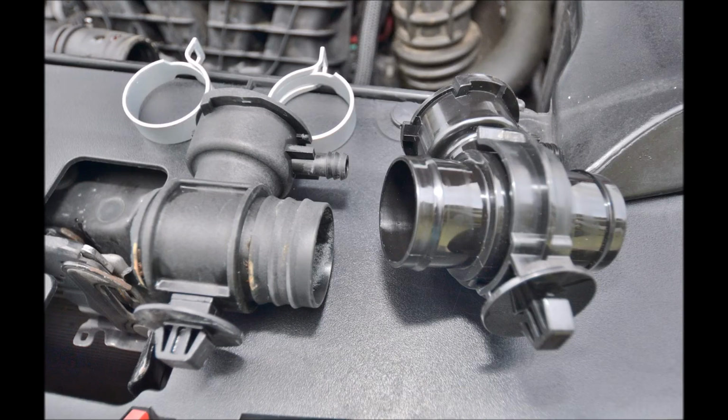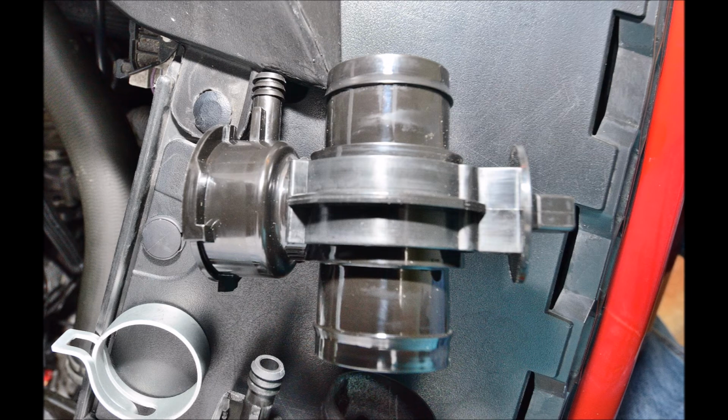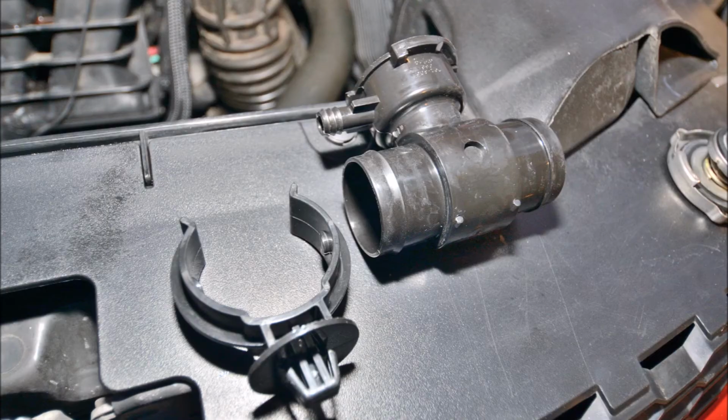Again, side by side view, old versus new, old left, new right. New T-neck filler. This is obviously a different material. It's shinier than the old material was. Again, new filler neck seen here. Also, the little plastic mounting base does decouple from the filler neck.